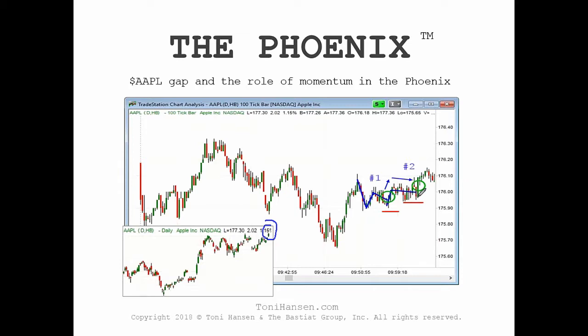Now, what did have me a little bit concerned there was that the market itself was pretty overextended at that point. So I wasn't too excited to be buying things. So I really went into a lot of things, looking at them, focusing on the intraday action, focusing upon things like these smaller Phoenixes, and then looking to the larger time frames to see if I could get a little bit more out of it.